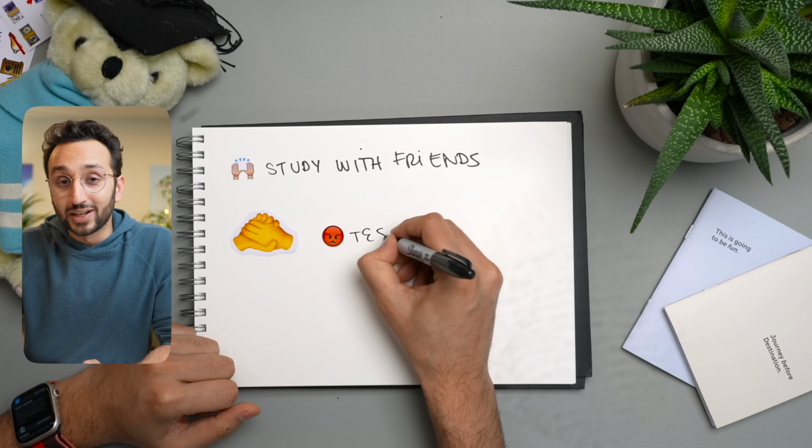Tip number 2 for studying with friends is to test each other. This is a thing I used to do a lot with my medical school friends when I was in clinical school, so the final 3 years of med school at Cambridge University. And the idea there is one of us would learn a topic and then we would test the other people on it. Or for example, if I was studying a topic, I would ask someone to test me on it.